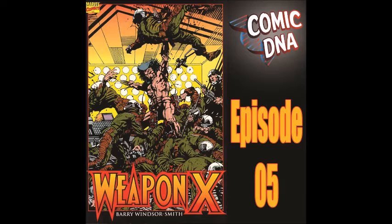Weapon X and how he specifically left a lot of things open, like the main character basically in this is the professor who's in charge of the Experiment X, and he keeps going off and talking to a mysterious voice that is really the person in charge. And Barry Windsor-Smith specifically said he just left that open so that Marvel could do whatever they wanted with their continuity. That's very clever. That's smart of him to leave it open like that.